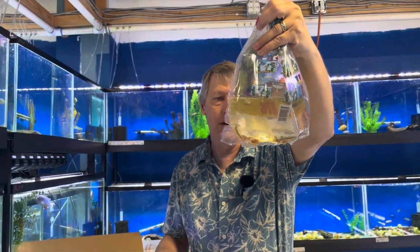Next up we have another hillstream loach. I promise you, these are the Vietnam butterfly loach. Very cool. I don't think we've ever had those. Normanni is the scientific name on those.